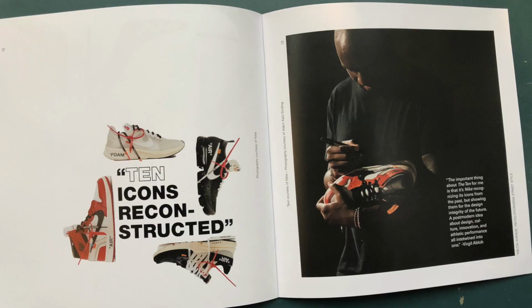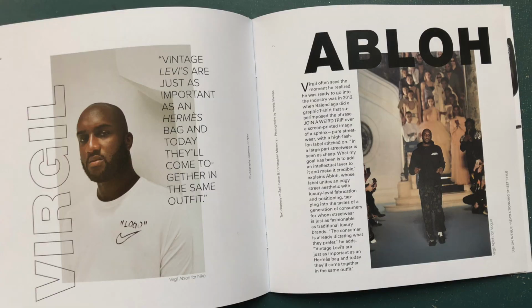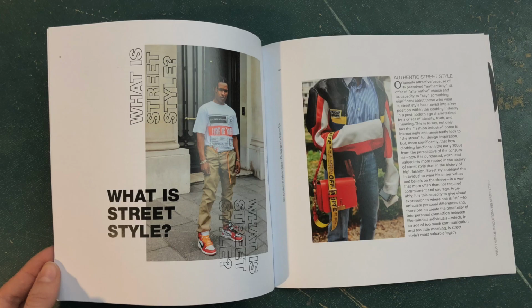So first I'm going to show my Virgil Abloh book. I'm going to put it over my face. This was a book that I did for my typography class. The concept behind it was showing Virgil Abloh's influence on street style. So I broke it down. I got articles from online, and then we followed typography guidelines. The images weren't mine, but all cited. And then we ended up printing the book.